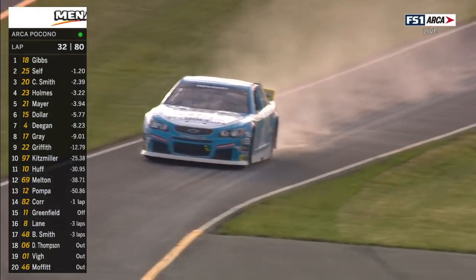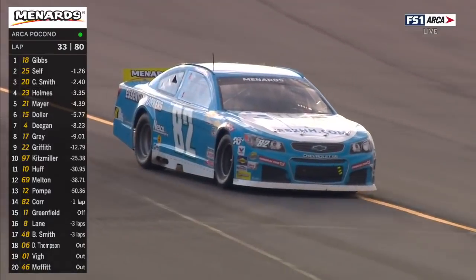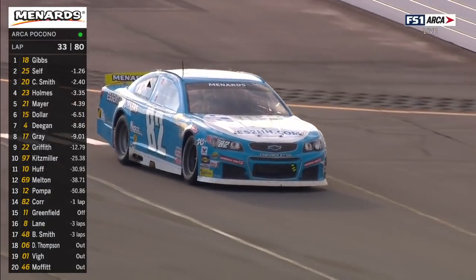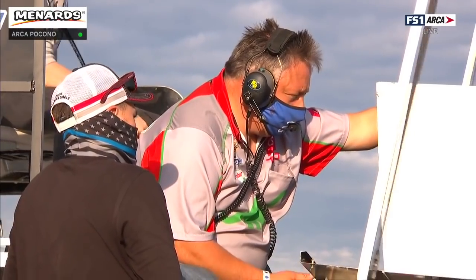Sean Core had a solid top 10 at Talladega last time out. 14-year journeyman out of New York. 2008 Super Dirt Week Pro Stock champ. But so far, it looks like that green flag is going to stay out.